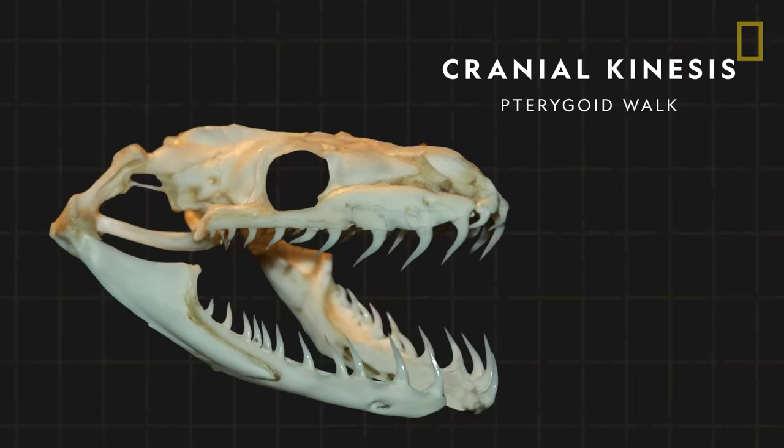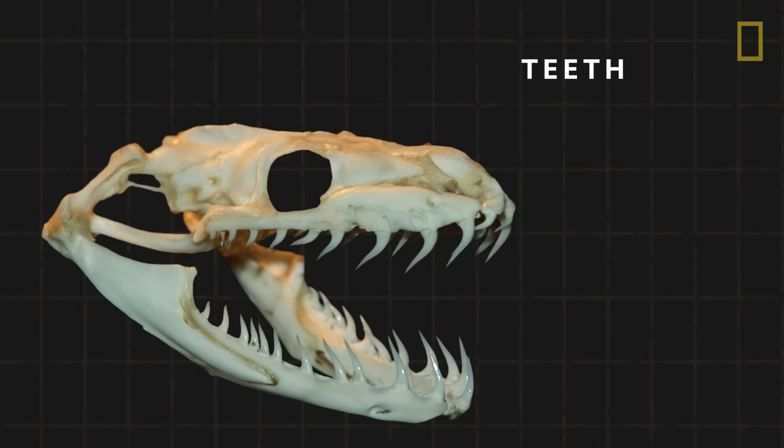Python teeth also help this process. They are extremely sharp and curved backwards, perfect for catching and clinging onto prey.